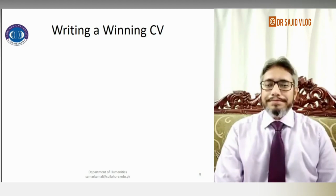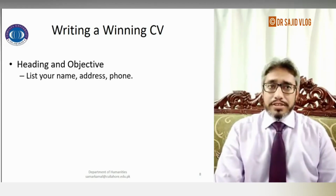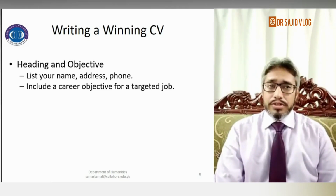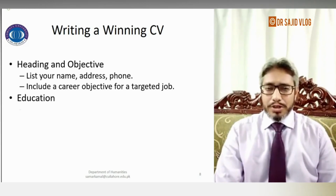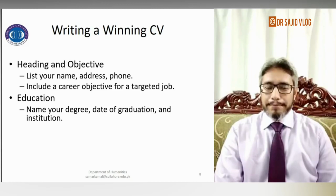Then comes the part of the different parts of a CV. Heading and objective. In heading and objective, basically you list down your name, your address, and your phone number. You include a career objective or a targeted job. It should not be a sweeping statement. It should not be a lifelong objective. It must be a specific objective, short term, short living, for the job you are applying for.